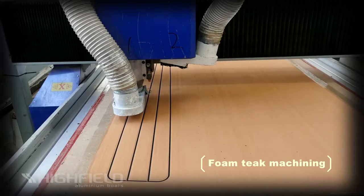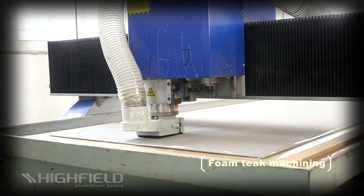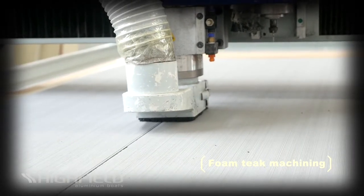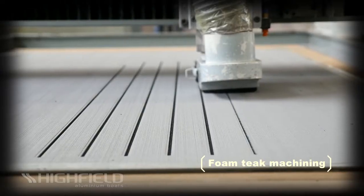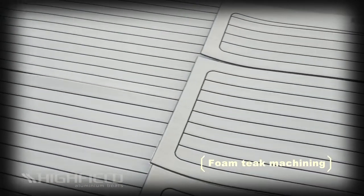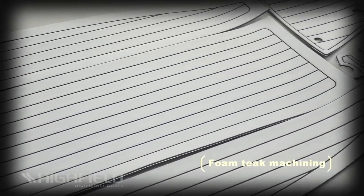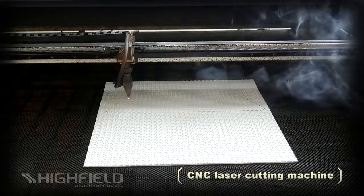Foam teak-look decking is machined in-house using a CNC router. This process allows the marine closed cell and UV-stable PE foam to be cut with very high precision. This anti-slip decking solution gives your boat a luxury look while providing a safe, soft, and comfortable feel to passengers.